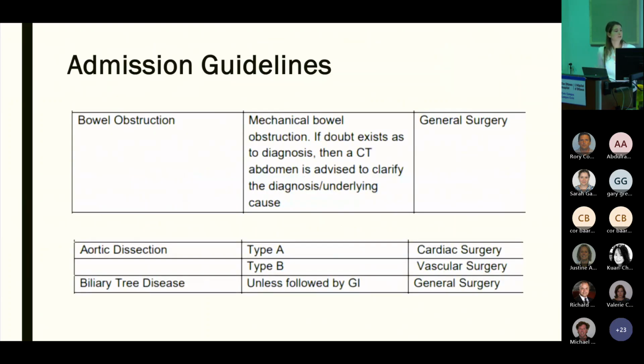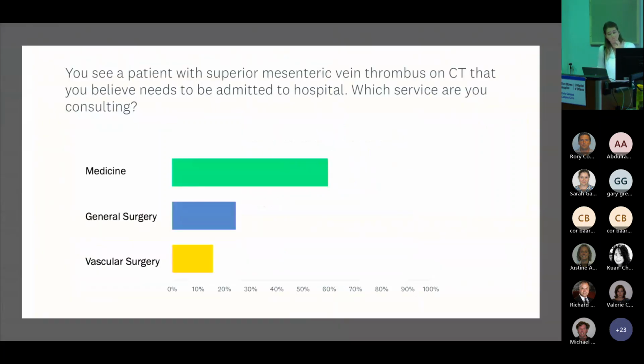Okay, so according to thrombosis and to GI, these patients need to be admitted. But as we know, they don't admit patients themselves. And this is not a TOH problem. It's pretty universal across multiple centers that GI and thrombosis don't always have admitting privileges. So where do these patients go? There's really no guidance in the admission algorithms as to where these patients should be admitted in hospital.